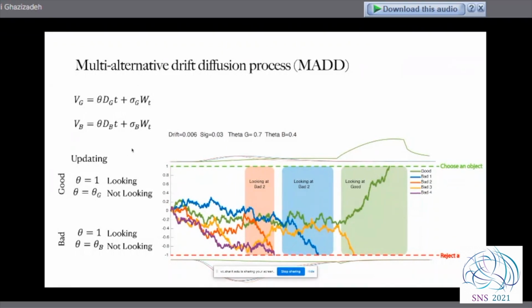and it's less than 1 when you're not looking at it. And what we're trying to see by fitting this model to behavior is whether this theta, when you don't look at the object, changes by reward training. Okay, so here, for example, is a 5 object display. Every object has a diffuser. If the diffuser hits the reject bound, you reject that object as being good, and if it hits the accept bound, you say, oh, that was a good object, and I'll look at it and I'll select it. Okay, so very simple model.